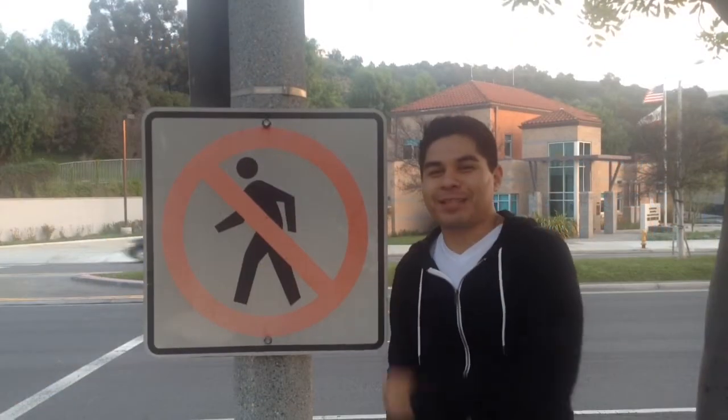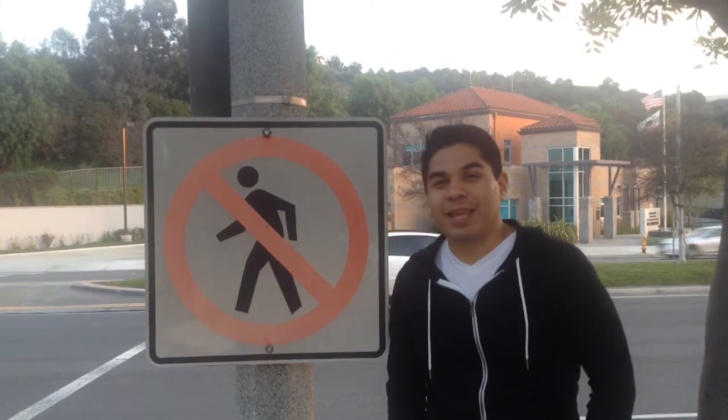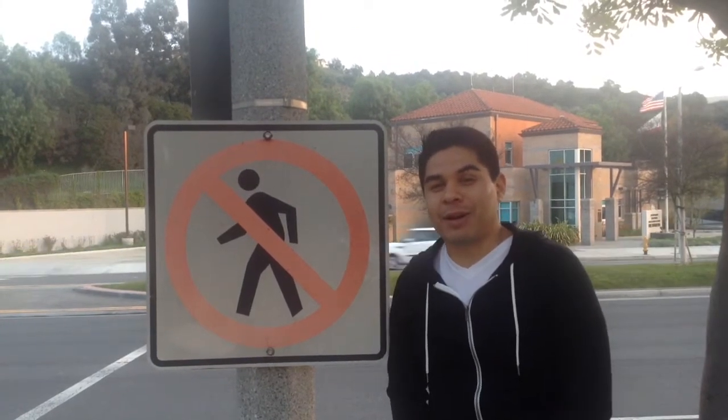This sign here means to not cross the street here. This is not a safe place to cross the street, and you should think about crossing somewhere else.